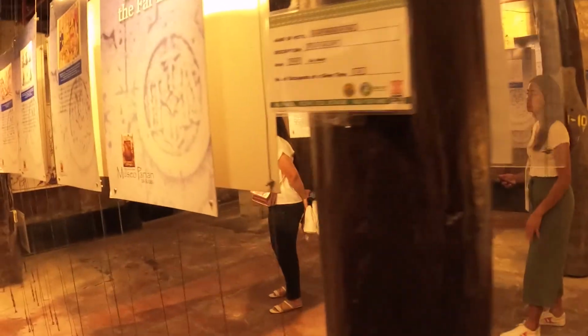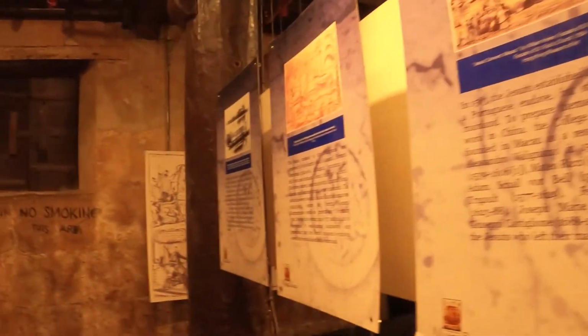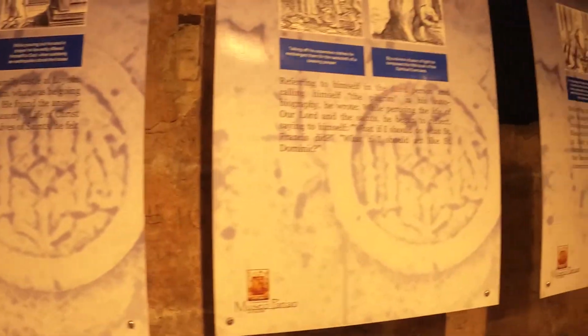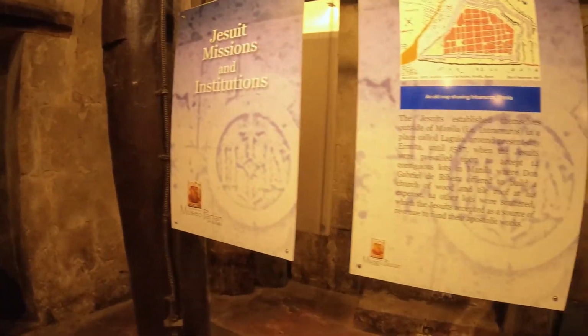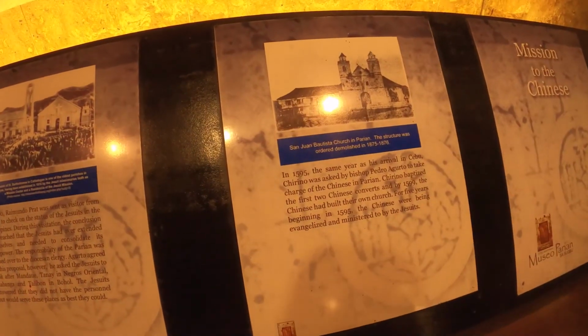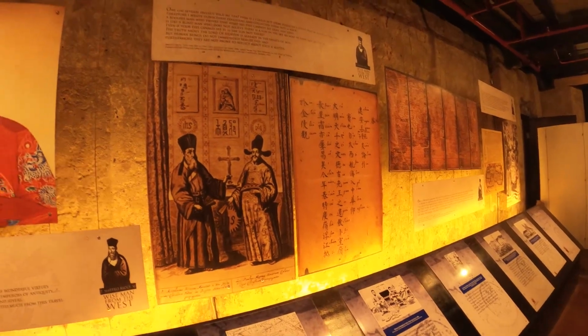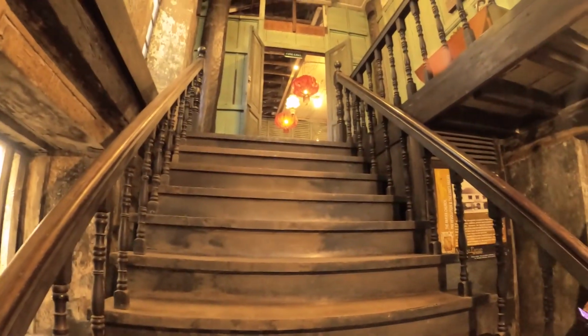It's bones. Huge pottery. So in this part you can read the stories about Jesuits and Paris. And the walls of this house are made of coral stones, and the wooden part is made of molave, narra, and kamagong tree. And the upper portion, just a tradition of the Chinese. What did the Chinese do here? It's a very Chinese style door. Up to the house.